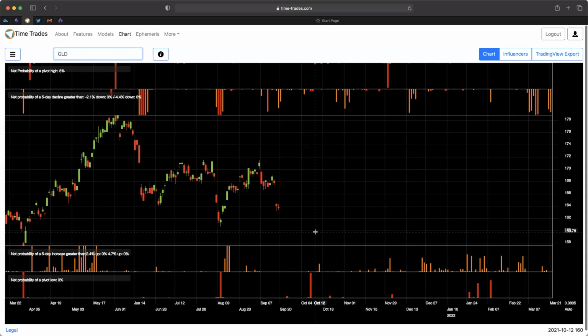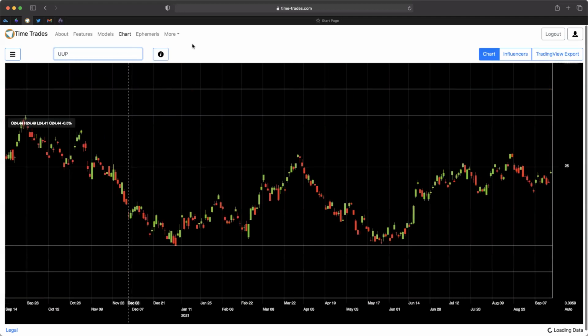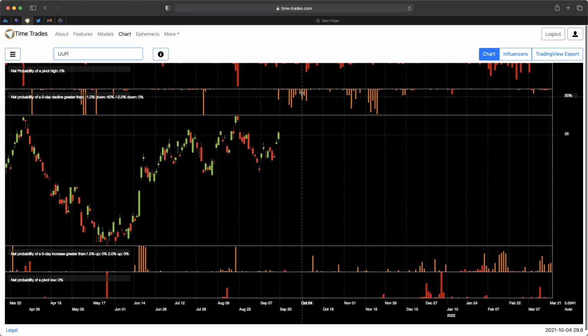So I asked myself, what tends to happen in the middle of a big price correction like this? Because we've got a whole bunch of data points that are all pointing in the same direction. Well, US dollar tends to go up because there's a flight to safety. So what is UUP showing? We can take a look at UUP. It's a little ambiguous, but UUP is showing October 6th, there's a 34% probability of a pivot high. So UUP, if you don't know, it's the US dollar ETF, okay? So we don't have DXY in time trades. It's not available through my data provider.